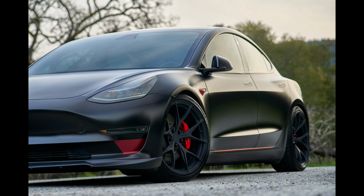We tinted the front windows to 15% and the rear to 35%, but skipped tinting the rear windshield entirely, since visibility is already limited back there. Still, it complements the overall look of the car well.